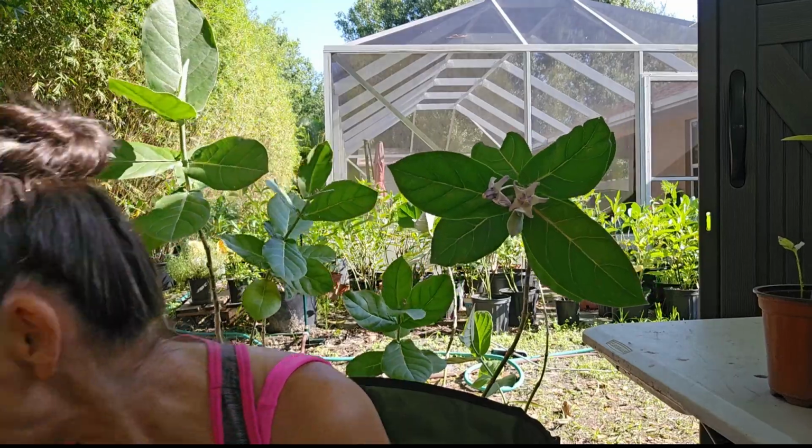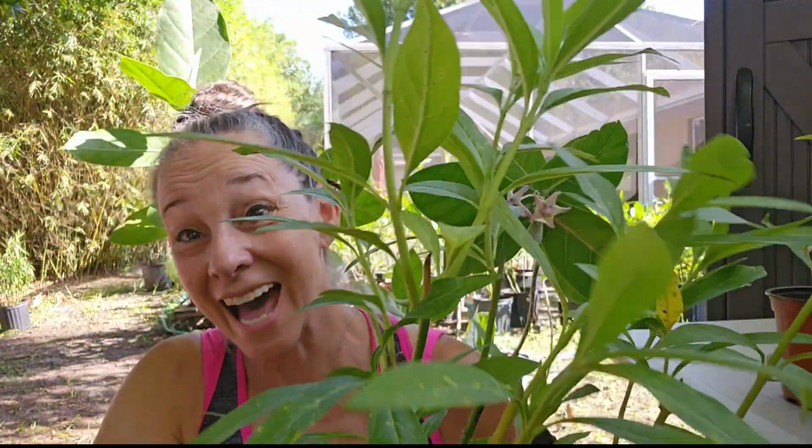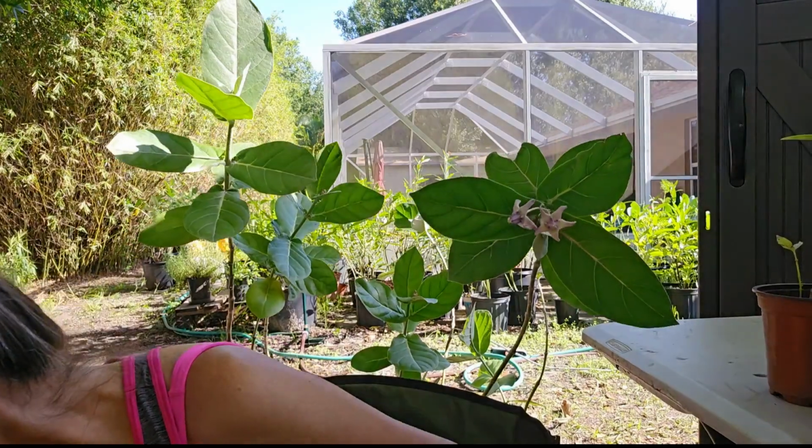And that plant started off being this size. So you can see how they will eat down a whole plant in a matter of days. And then, talking about growing your own milkweed.